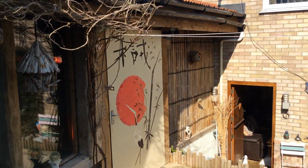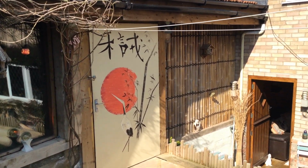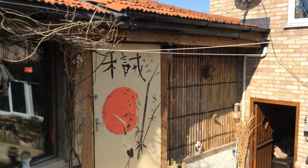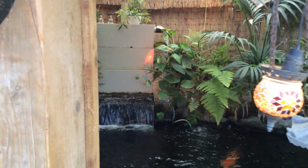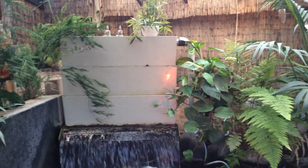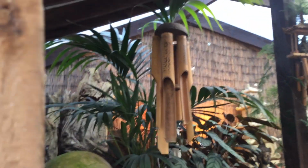So you can see, this is my painting on the door, I'm afraid. No artist, but there we go. And the koi house goes further down past the house where my filter system is, which you'll see in a minute. I take this double glazed window out during the day in the summer. It's just nice to hear the water running from the bakki shower and whatever, and just see all the plants.